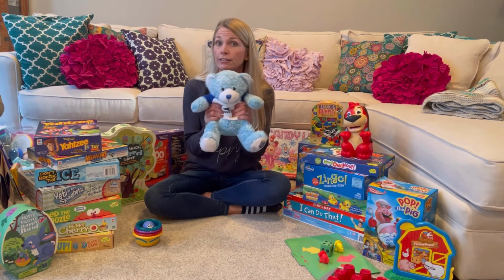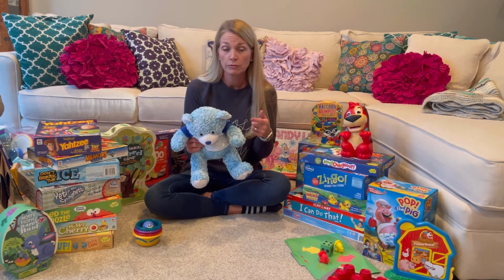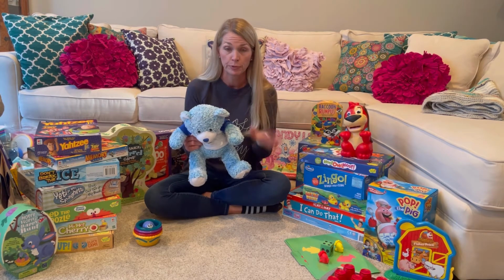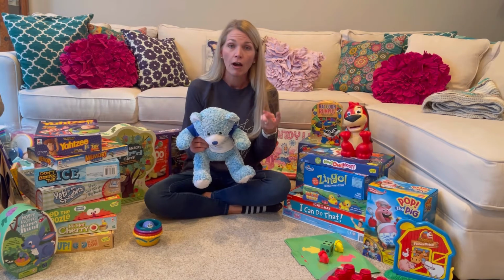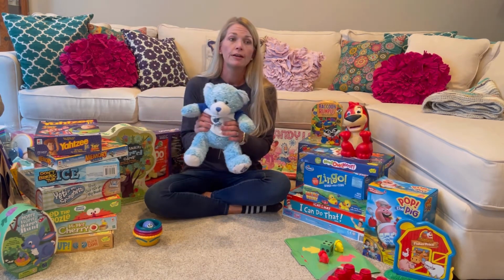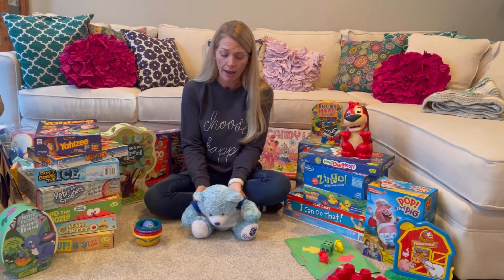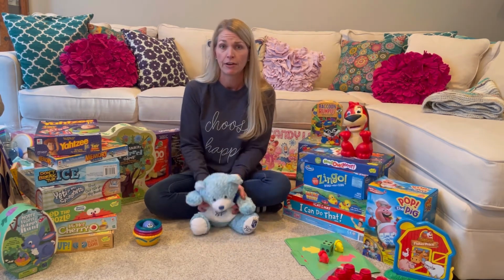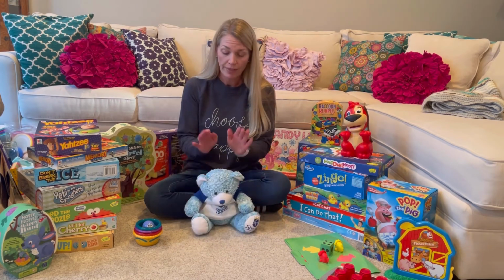Or put him on top of the table and change that position word. So your little kiddo, your baby, your toddler, your preschooler is beginning to learn on top of, under, all of those kinds of words. You can sit him on the chair. Any kind of words like that that you use are going to help later on and give your kiddo an understanding of different positions and where things go. So that's a fun one.